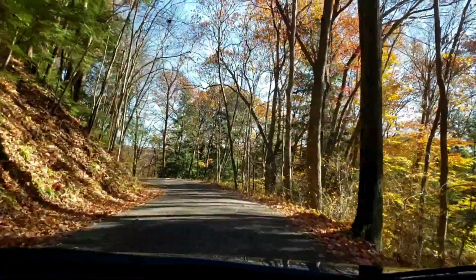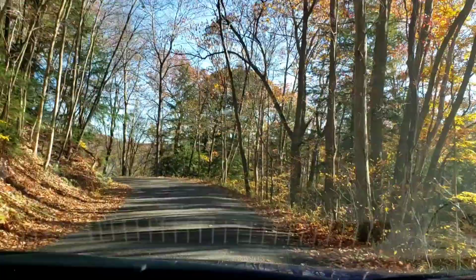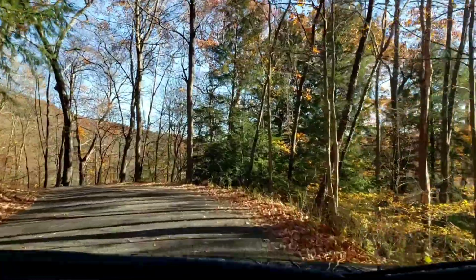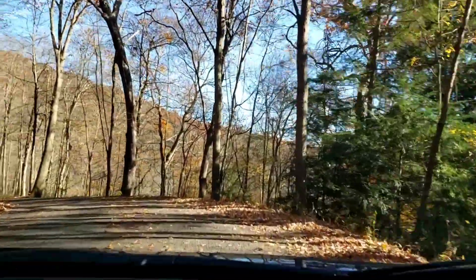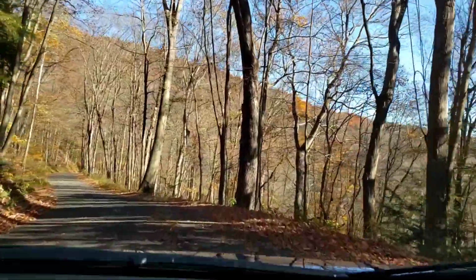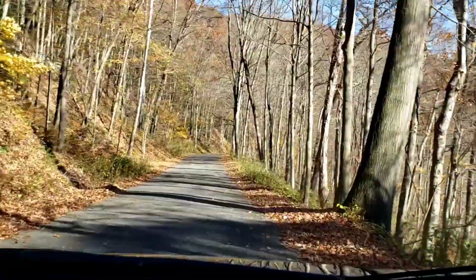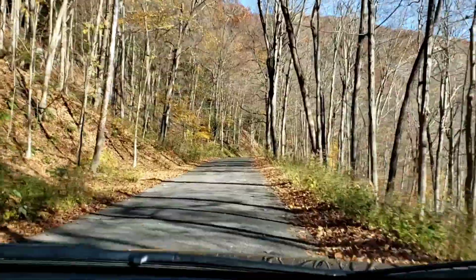No space for me to move over. You might scratch your car, I might tumble off into the nothingness. Wow, so many leaves gone. I don't know if it's been a week or two since I've been down here. Maybe a couple of weeks.